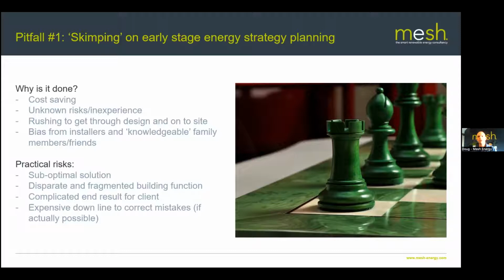They think they can rely on installers to give them the right advice, and if they explain it in the right way, then the installer is magically going to know everything that they need to know and be honest and pick the right product for them. So there's a bit of inexperience and not really understanding the risk of not doing a proper strategy plan at the start, and that could be figuring out how you're going to insulate the building, a building services strategy, what you're trying to get out of it as far as running costs, whether you're trying to future-proof it for 5 or 10 years down the line as technology changes, whatever it's going to be.